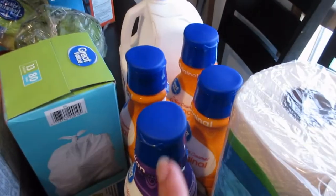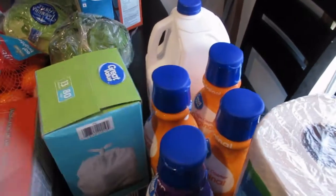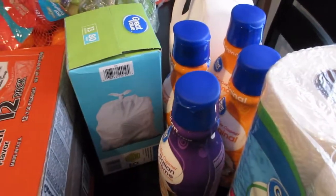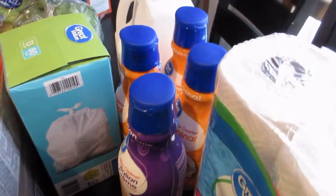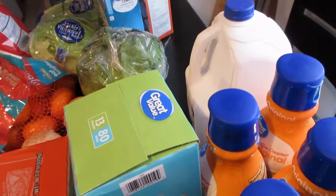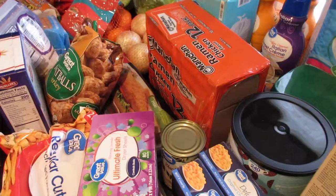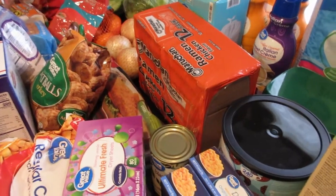Paper towels, coffee creamer. I actually ordered one too many. Typically it's just two of the original. I got a little loose with the clicking button, so I got an extra one, but we'll definitely use it. And lastly is the gallon of milk. So I think that is everything. Let me show you guys my meal plan for the week.